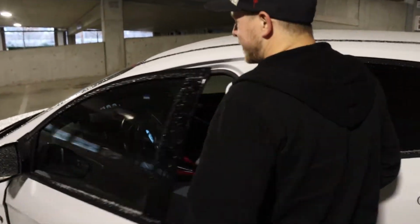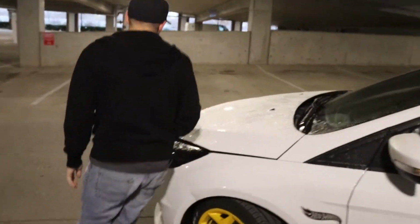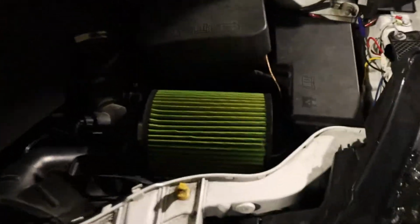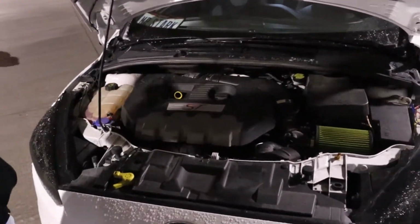But yeah, that's kind of what you see is what you get on this thing. Under the hood, we've got a few more goodies. Let's check that out. Because it's not going to look like much. So as you can see, pretty much almost stock, until you look a little bit deeper. So I've got the green filter. All the intake piping is stock.